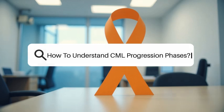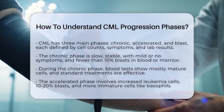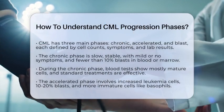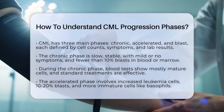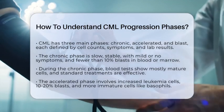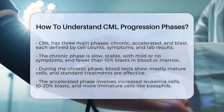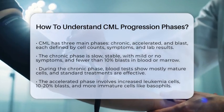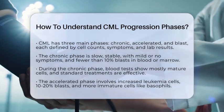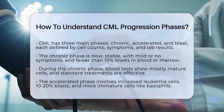How to understand CML progression phases. Imagine a journey through the different stages of a disease that can change how it behaves and how doctors treat it. Chronic myeloid leukemia, or CML, moves through three main phases: chronic, accelerated, and blast. These phases are defined by how many immature white blood cells, called blasts, are in the blood or bone marrow, along with symptoms and lab results.